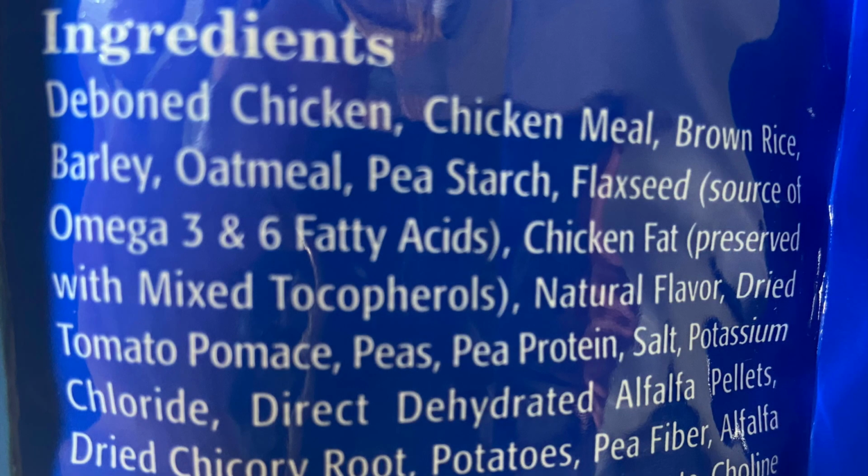Okay, one last one. Here it is. Deboned chicken is the main ingredient or the first ingredient. And there's the chicken meal, the real protein source. And again, how do I know which of those is even a quality ingredient?